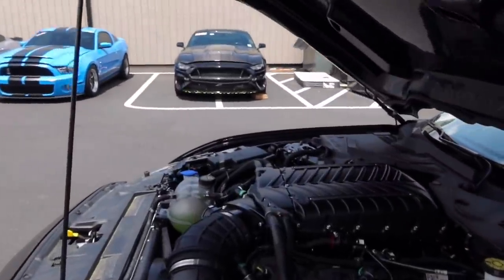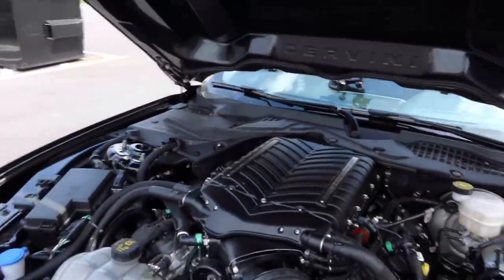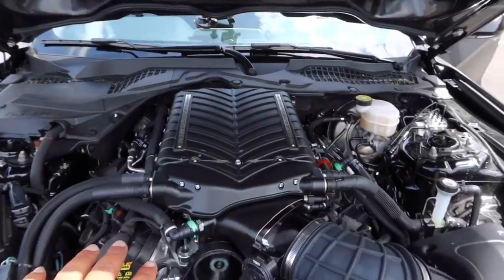Remember, we still have the stock cats on. Still on stock cats, because it's the EPA-friendly setup so far. But you know me, we are going to turn it up eventually. But look how smooth that is, guys.